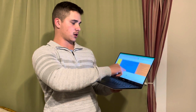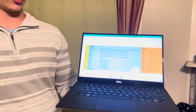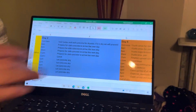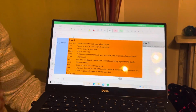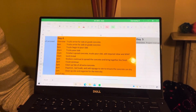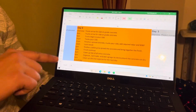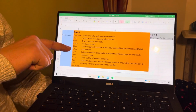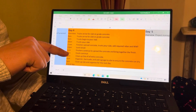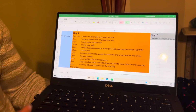After day 3, which, remember, was where we let the concrete dry most of the day and tested it, day 4 is when the trucks come in for the prepared site for the slab on grade to tie into the foundation. And you can see the hourly schedule through here, trucks pouring the slab, and then after lunch, the finishers are continuing to spread concrete and bring together the finish.